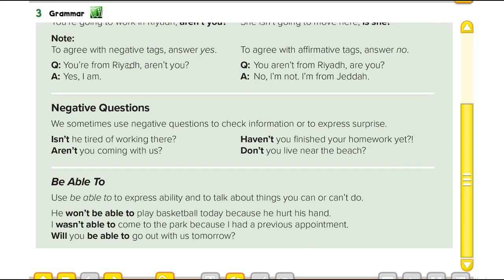Note: to agree with negative tags answer yes. إذا تتفق مع السؤال المنفي عادة تكون الإجابة yes أيضا. You're from رياض, aren't you? أنت من الرياض أليس كذلك؟ هذا معنى السؤال المذيل، فلذلك إذا كانت إجابتنا أن الجملة الأولى صحيحة نقول yes, I am بغض النظر عن الجملة المذيلة. To agree with affirmative tags answer no. عندما تكون الجملة الأصل منفية نجيب no، وإذا كان كذلك الذيل سيكون مثبتا. You aren't الآن منفي from رياض, are you? No. إذن أنا لست من الرياض. I'm not. I'm from جدة، ونقول الإجابة الصحيحة مثلا.